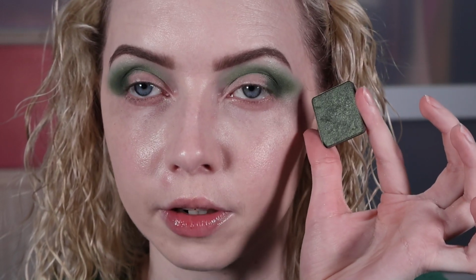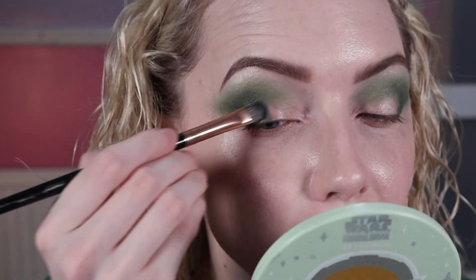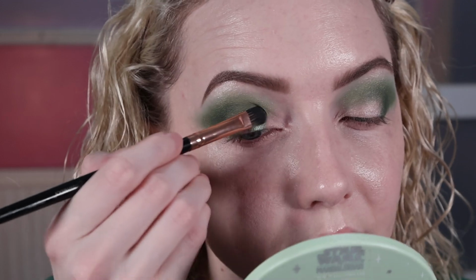Just wiped off the excess glitter primer from the same brush, and we are going to take an Inglot eyeshadow. This is Shine 44, this beautiful deep forest green again. This is going to go over the main lid, I think. We're going to start there, and we'll see if we want to add the lighter shimmery green that I have here onto the lid as well, but I think I want this all over the lid. So right over where we applied that glitter primer.